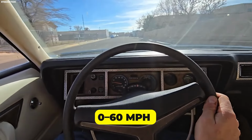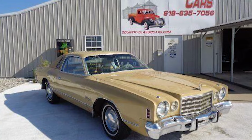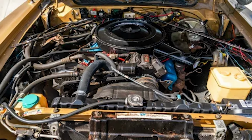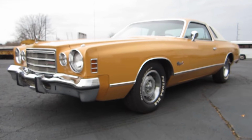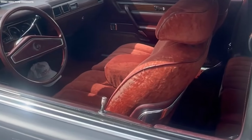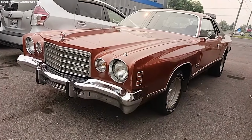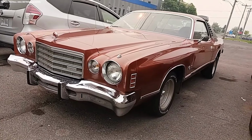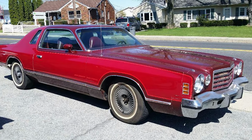0 to 60 miles per hour, times ranged from 11 to 14 seconds, depending on the engine. That made the Charger SE more of a boulevard cruiser than a muscle car. It was heavy, underpowered, and geared more for comfort than speed. Dodge marketed it as a personal luxury coupe, signaling that the muscle car era was on life support.